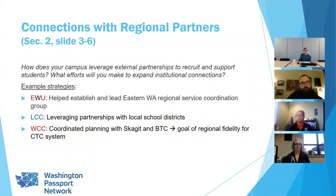Okay, we touched on this with recruitment, but let's talk now more about specific strategies for connecting with regional partners, meaning specifically off-campus external partners.